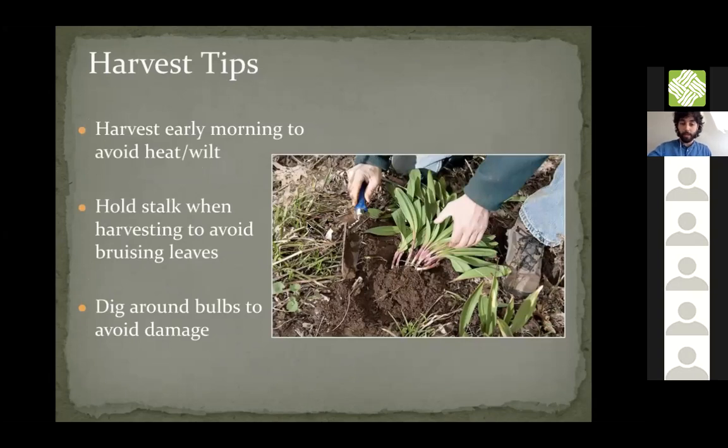Just a couple tips. You want to think about timing that harvest in the morning to avoid direct sunlight, which is going to, once that plant's out of the ground, start degrading pretty quickly. And so you want to avoid heat and wilt and maybe process that plant as quickly as you can. You want to hold the stalk when you're harvesting. You don't want to squeeze too tightly and bruise the leaves; be gentle. This is where tools can be helpful as a way to be gentler on the plants.